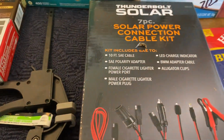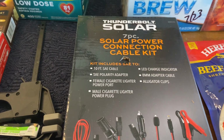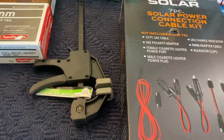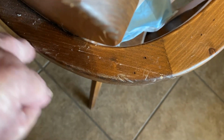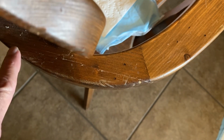We did get some more cabling. Went over to Harbor Freight, got some more cabling for our Jackery. Picked up another squeeze clamp, and the reason is our dining room set we got in Germany is now almost 45 years old. And you can see here the grain. I walked by and hit this part here with my hip and knocked off this chunk. So I had to get a clamp so that I could glue all that back on.